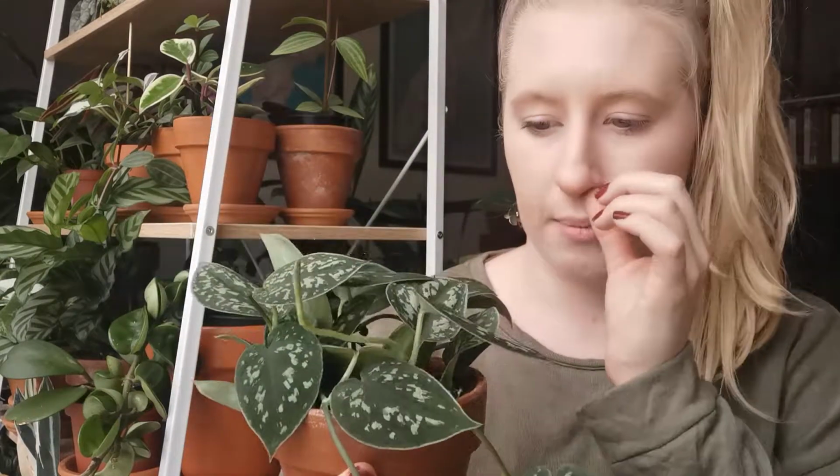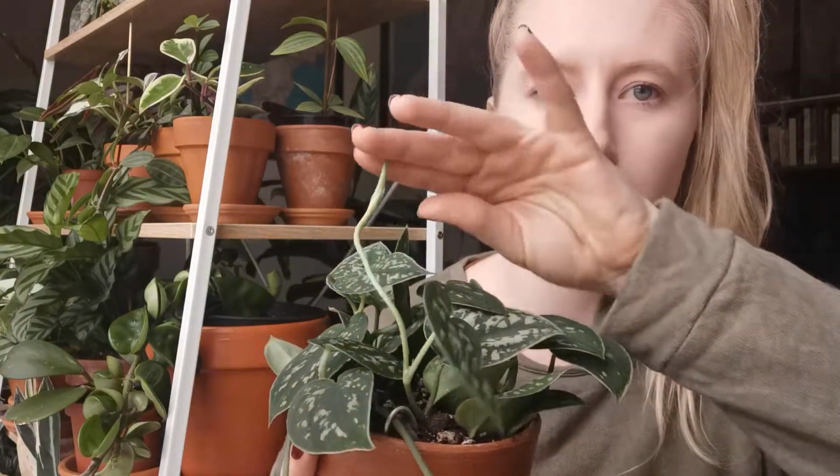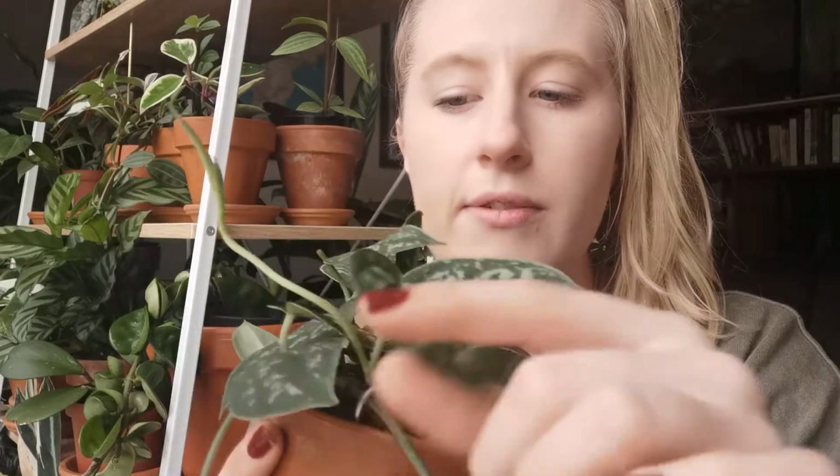So obviously I've already repotted him, and I've wrapped him around a little bit. This has actually grown since I got him, and it's only been like 4 days, so that's pretty good. I really like Scindapsus, and his markings are a bit different to the exotica. So when they're side by side, you can definitely tell the difference. I'll go grab mine actually, and I'll show you so you can get a comparison.